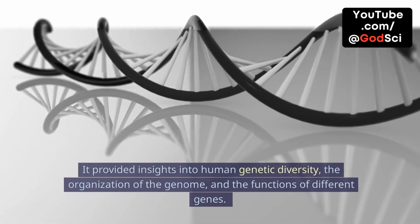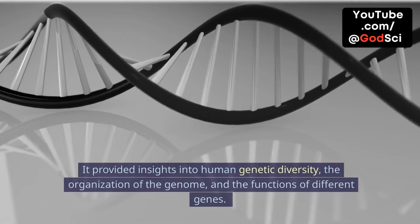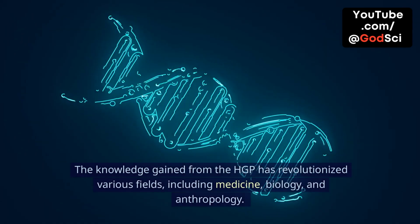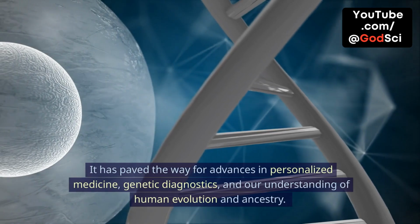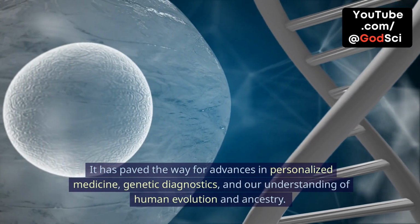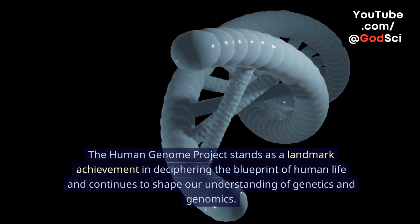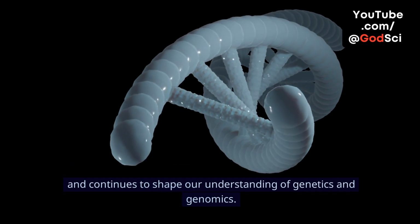It provided insights into human genetic diversity, the organization of the genome, and the functions of different genes. The knowledge gained from the HGP has revolutionized various fields, including medicine, biology, and anthropology. It has paved the way for advances in personalized medicine, genetic diagnostics, and our understanding of human evolution and ancestry. The Human Genome Project stands as a landmark achievement in deciphering the blueprint of human life and continues to shape our understanding of genetics and genomics.